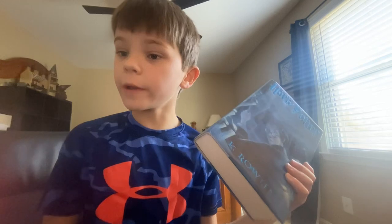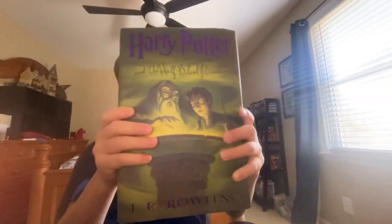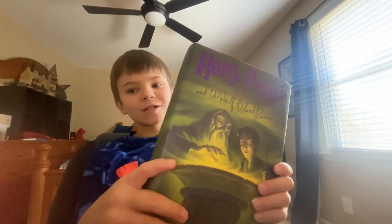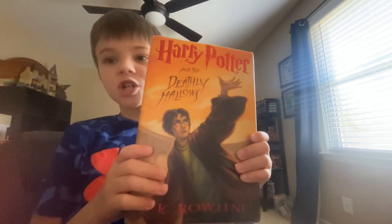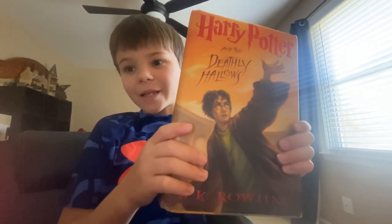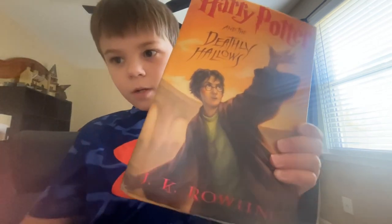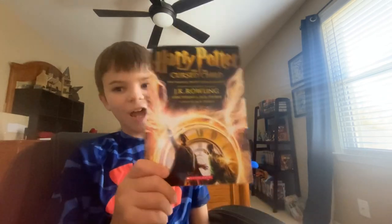Let's get into number six. Harry Potter and the Half-Blood Prince is my number six Harry Potter book. Let's get into number seven. Harry Potter and the Deathly Hallows is my number seven Harry Potter book. Let's get into number eight Harry Potter book. Number eight Harry Potter book is Harry Potter and the Cursed Child.